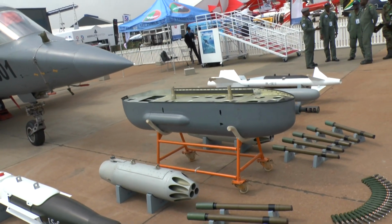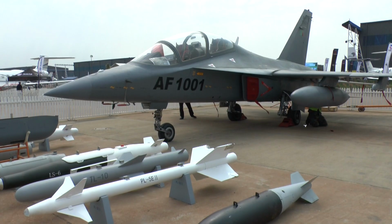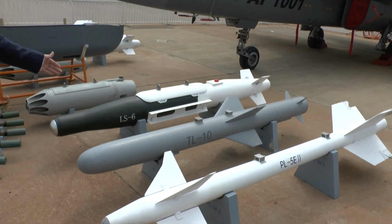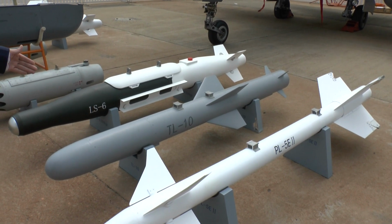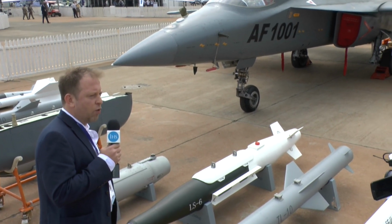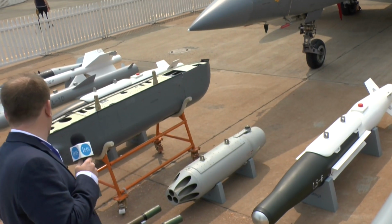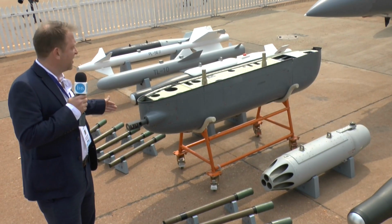So here we have the weapon options for the L-15A FT attack fighter trainer. On the outside pylons will be the PL-5E air-to-air missiles. Next along is the TL-10 guided air-to-surface missile, which can use either laser guidance or an electro-optical system. Next up is the LS6 laser-guided bomb, available either as a 250 kilogram bomb or a 500 kilogram bomb. Then there is the 57mm rocket pod, and to complete the armament is the 23mm gun pod, which goes on the centerline hardpoint of the aircraft.